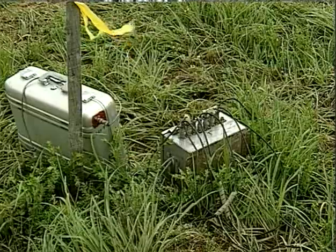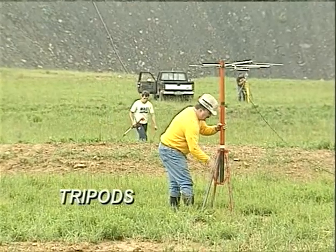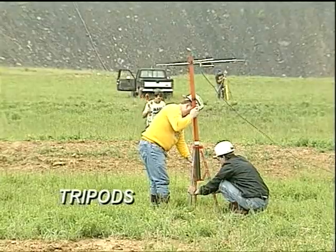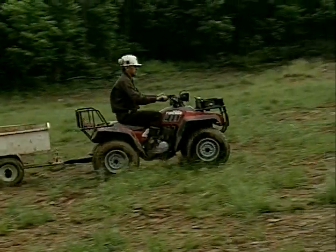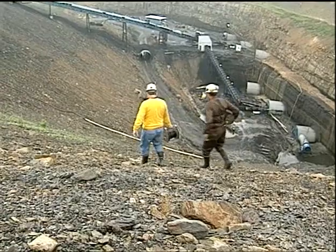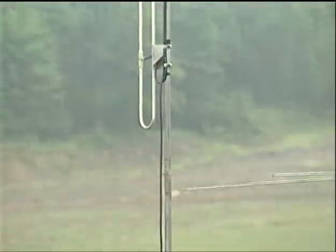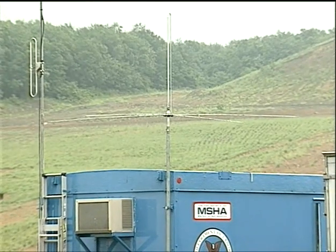Geophones, transmitters, telemetry antenna masts, and tripods are used to aid the technicians in the operation of the seismic location system. This is the ATV and utility cart being used to transport supplies for the array setup. Here, the communication lines are laid out to the mine portal for tests. This is the receiving antenna for the telemetry system and communications.